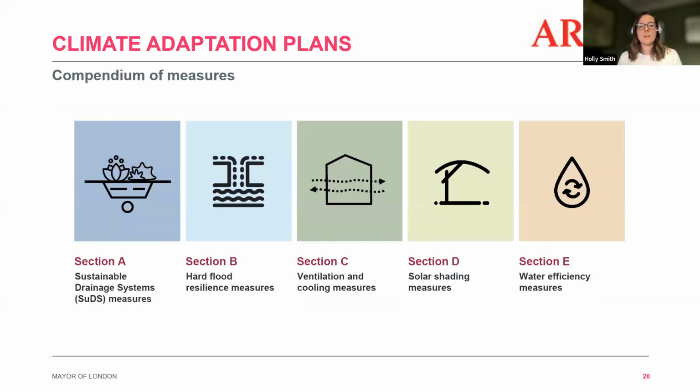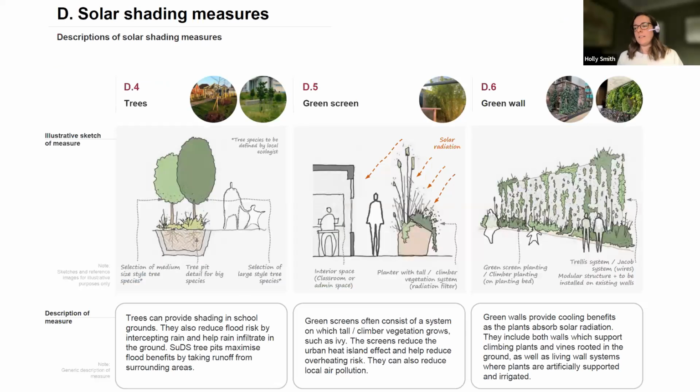We've also got this compendium of measures that we've published. It sets out 5 categories of physical climate change adaptation and resilience measures relevant to the schools that we surveyed, but could be applied to all schools really. And these are to help them address the main climate change risks. If you go on to the next slide, this is how it's laid out.